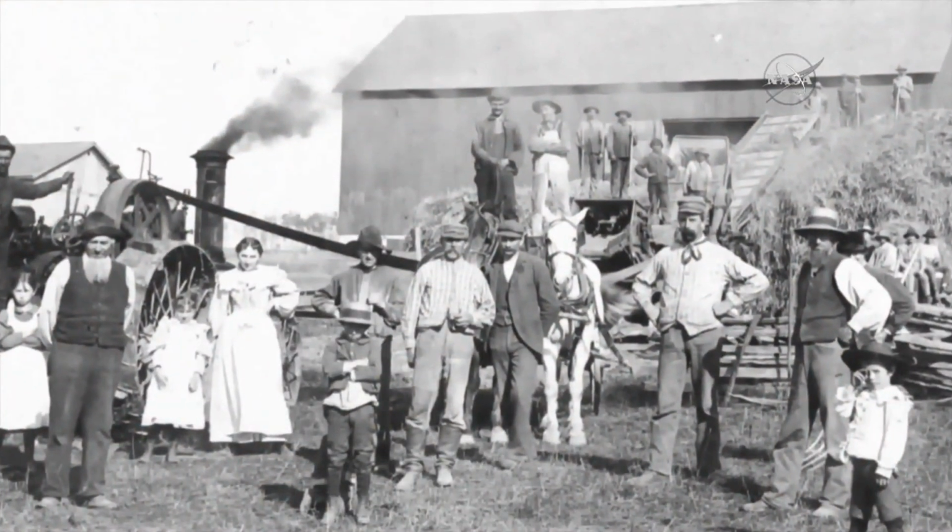30 states, 4 million people, 10% of the United States was homesteaded. The head of a household, anybody could own land as long as you were a U.S. citizen. You got 160 acres. It's how we settled the West. We built our democracy, we built our economy, settling the West through this law. That is just so interesting.